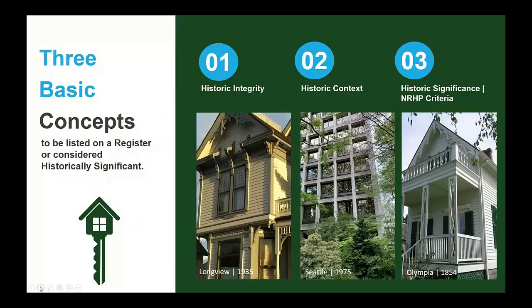Once you figure out what type of resource you have, there are three basic concepts that I wanted to talk to you about: integrity, context, and of course the specific National Register criteria that we're talking about.